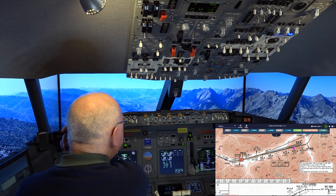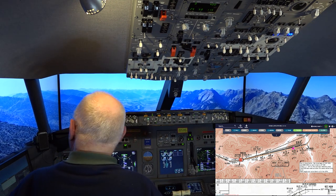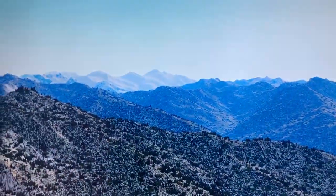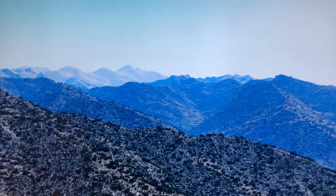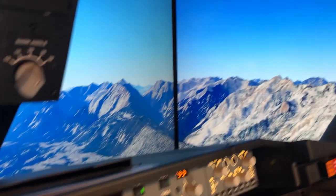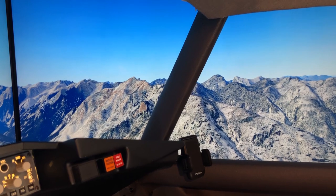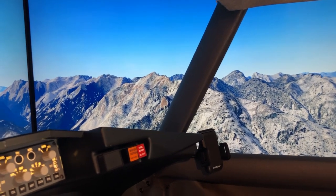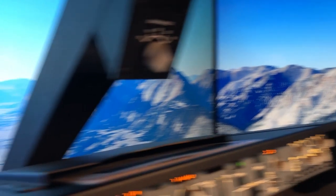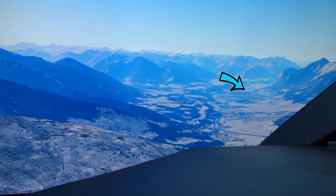Holding it. We're holding our speed, although the mountains are quite close. We are going down the valley and the airport is in sight at the bottom, but you can see that there's not much margin for error here. And there's the airport at the bottom of the valley.